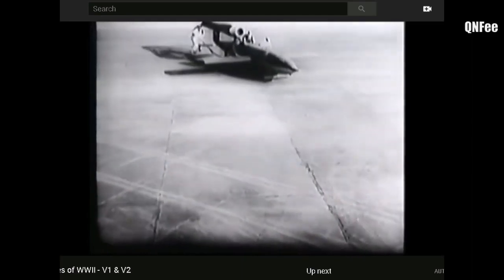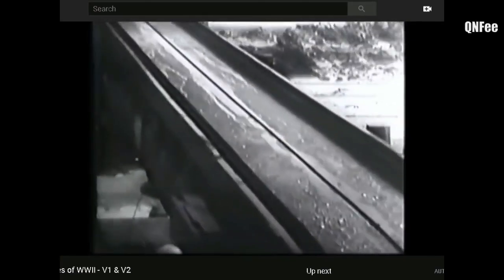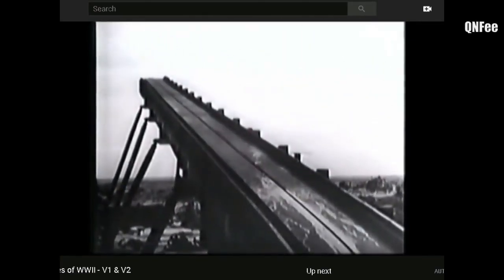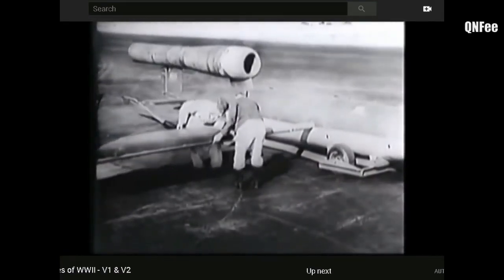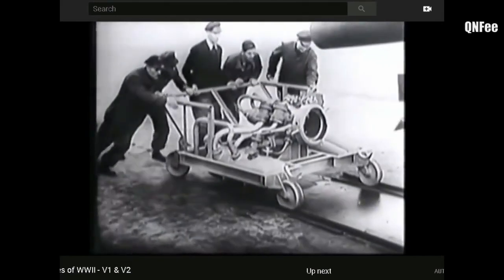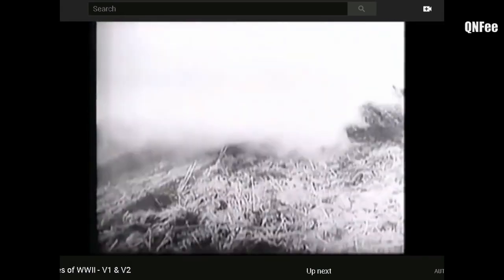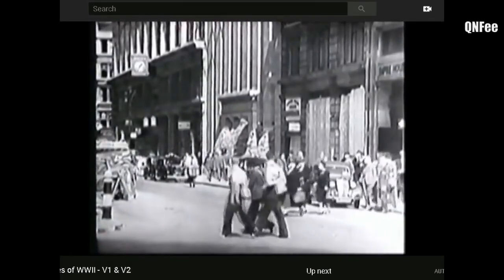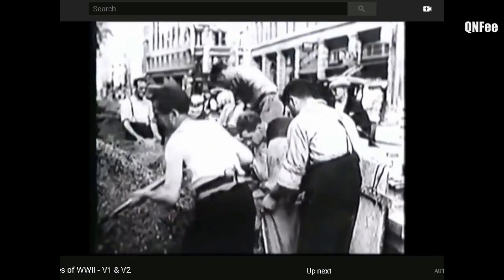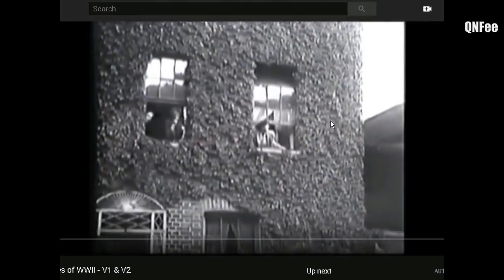On June 13th, 1944, on the Channel coast of Europe, the age of the missile dawns. Vergeltung Eins. Vengeance weapon number one, V1, is fired against England by Adolf Hitler. London, battered, bloody, but unbowed after 4 years of bombing, looks to the skies, bewildered.